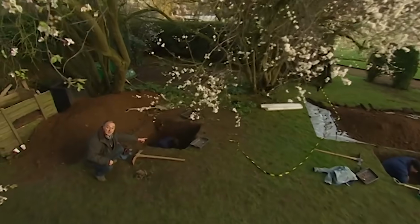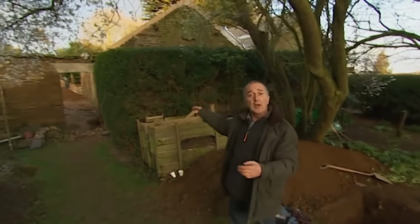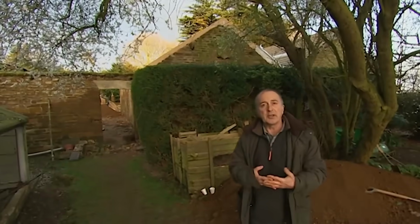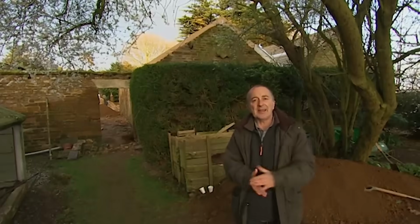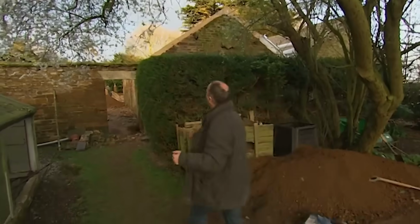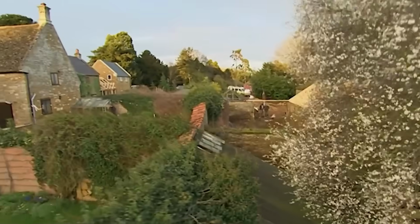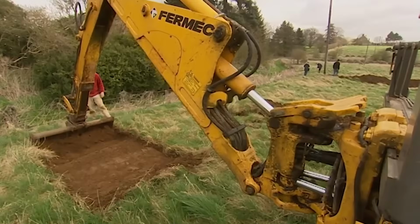This grave cut marks the furthest west point of our cemetery. Behind me over there, we've got around 40 bodies. Not only that, but we know the names of some of the people and even how much land they had. But if we want to find out more about their lives, we're going to have to look further afield than here. We're going to have to get really stuck into the earthworks, the site of the original medieval village.